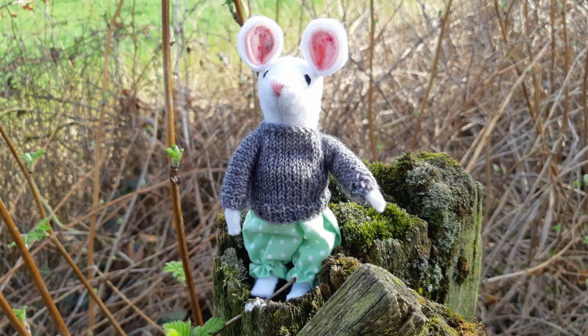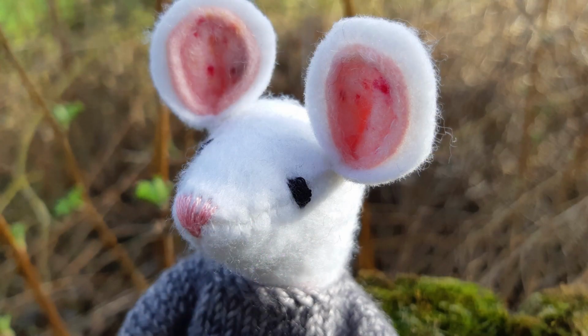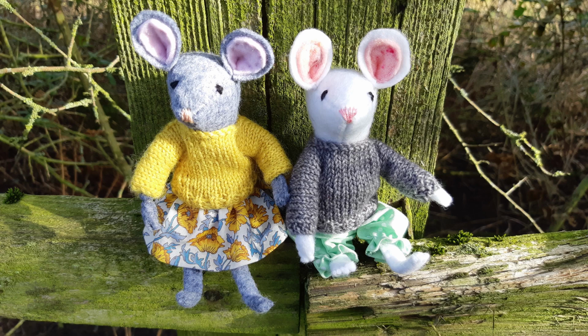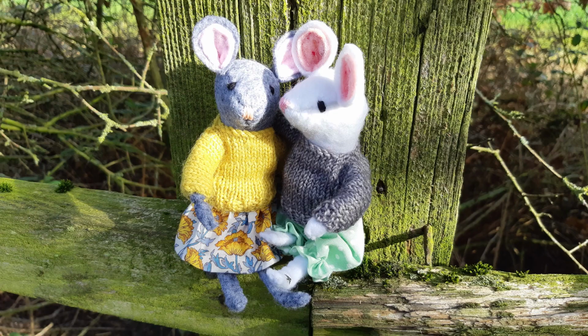I decided that Elsie mouse, who you have probably seen before, needed a friend. So I used the same pattern and decided to make a white one. And he's a little boy, he's called Eddie, and he is named after one of my favourite comedians, Eddie Izzard. So very lovely. And they're already firm friends. Elsie and Eddie, they're very good friends.